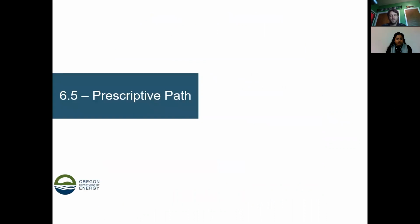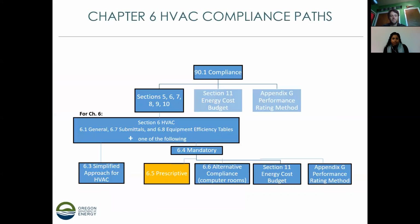So all those requirements that I've covered up till now represent the mandatory requirements, whether or not you're going prescriptive or you're going performance. So now we'll talk about some of the requirements that are part of the prescriptive path of ASHRAE 90.1. So here's kind of where we are in the flow chart under section 6.5.